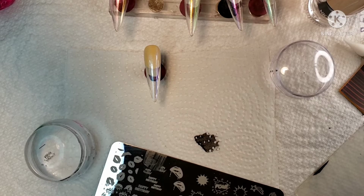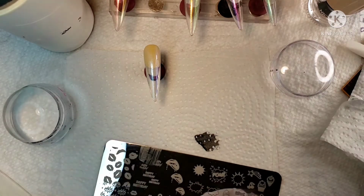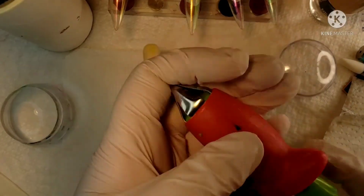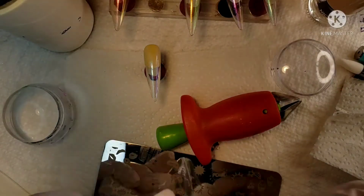It was humid in my room. I didn't have the air conditioner on. I just had the fan on, so that affects it. I haven't stamped in a good long while, so that affects it too. Not to mention, this is a cheaper plate, so sometimes the etchings are not that great.